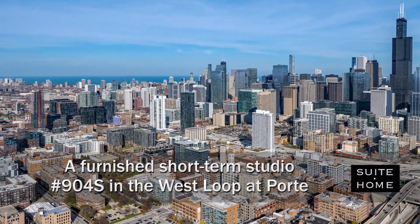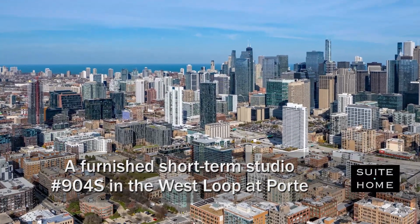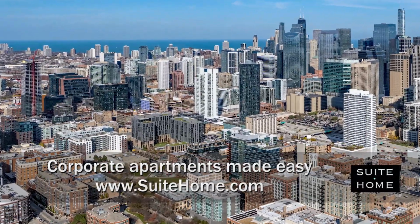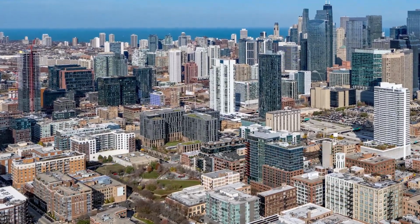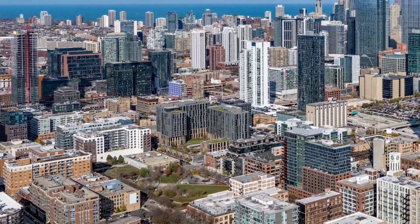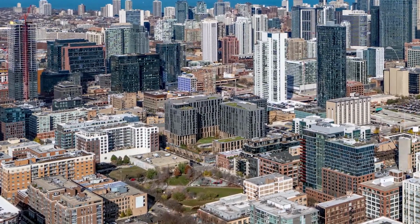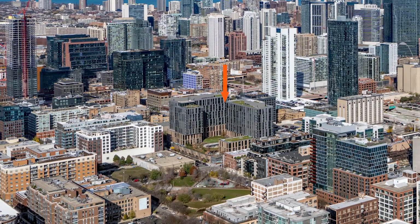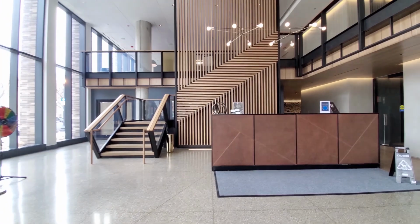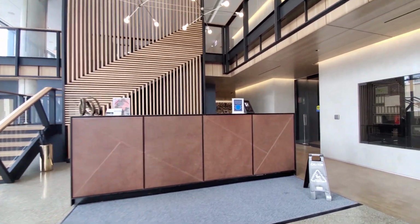I'm headed to a location in the sizzling hot West Loop that's across the street from Ariano's Grocery and Mary Barthelme Park, and 2 short blocks from Randolph Street's Restaurant Row, for a tour of one of Sweet Home's furnished, short-term apartments at the full amenity Porte. Porte has on-site management, maintenance, and 24/7 door staff.